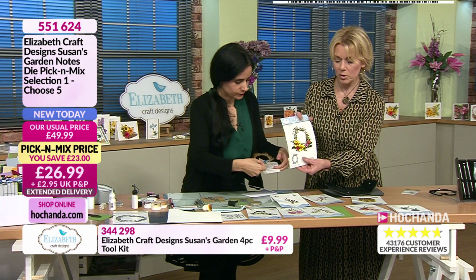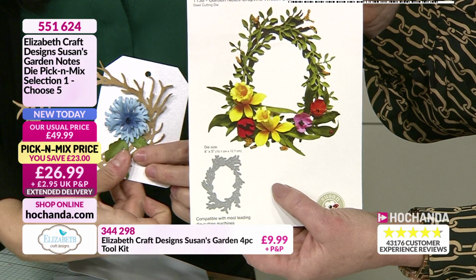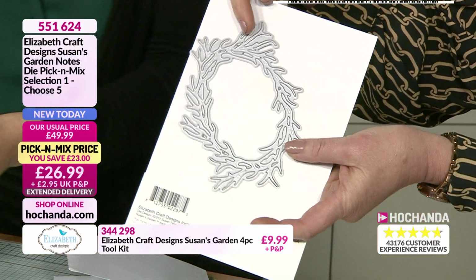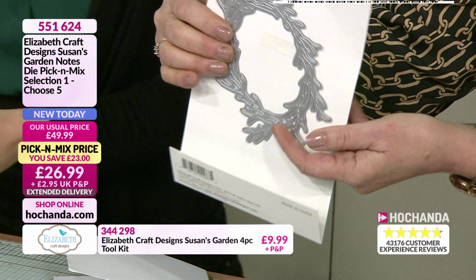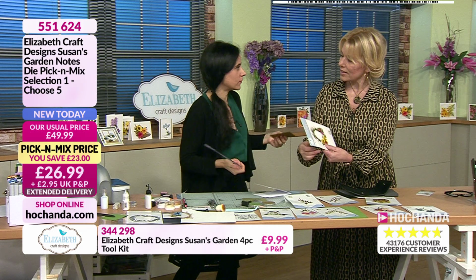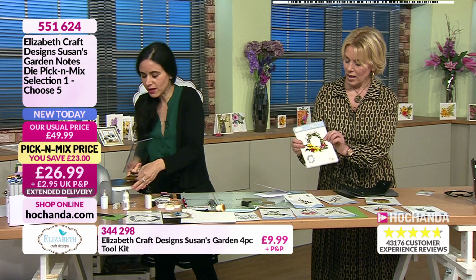Isn't that beautiful? See what I mean by having bits and pieces that you can layer depending on the occasion. Because this is one of those things that you can die cut out of different color card or white card and then just do leaf foliage, then just do flowers, and then you can make a bouquet of them.